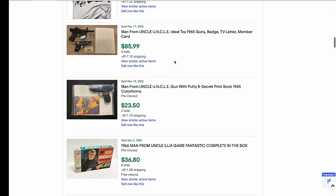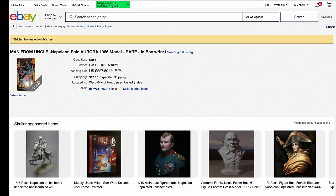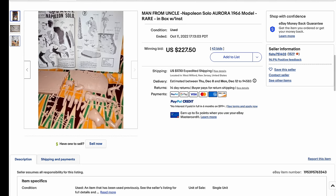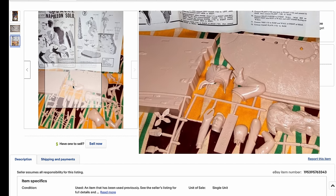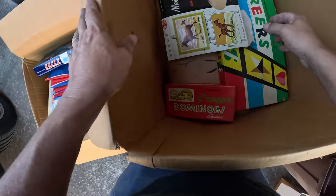Very interesting. Let's click on one of these boxed ones and see what the listing actually looks like. And these are sold prices too, right? This is not listed. This is sold. It's instructions like ours. Only one shot of the parts, but we can see right here the parts are not popped off the molds. They're still on. So this one's a little better than ours, but still $227 on this one. Maybe we'll get $150. Okay, we'll put that aside.